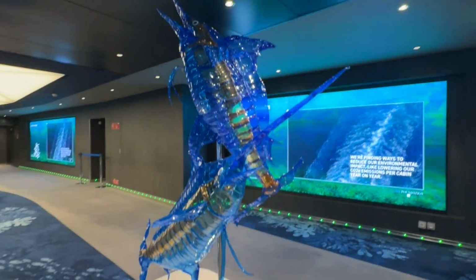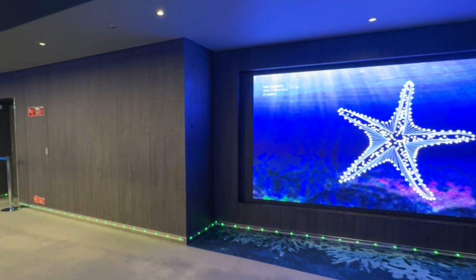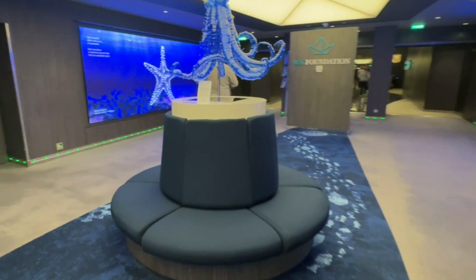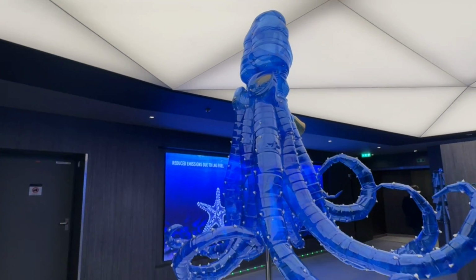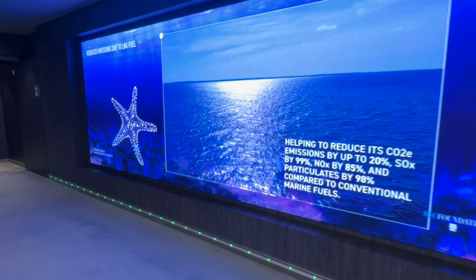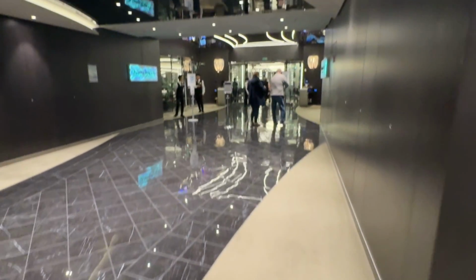Through here, there's some more lovely sculptures. These ones I absolutely love. They're made out of plastic that has been fished out of the sea, and an artist has turned them into these lovely swordfish. So here, this is the entrance to one of the other main dining rooms. So this is where people will stand while they wait for the restaurant to open for dinner. You might meet people here. And there's these great big screens as well, which give information about exactly what MSC Cruises is doing to help the environment, which is brilliant.